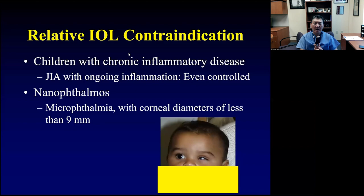You know, that 3 months went to 6 months and 9 months. And now I'm at a point where if there's any history of significant anterior uveitis, I tend to not place an IOL. Of course, there are other mitigating factors, but I tend to go against the IOL placement. But what are some of those mitigating factors? I'm going to talk about that in a little bit. And if the eyeball is 9 millimeters or less, then I typically do not place an IOL.